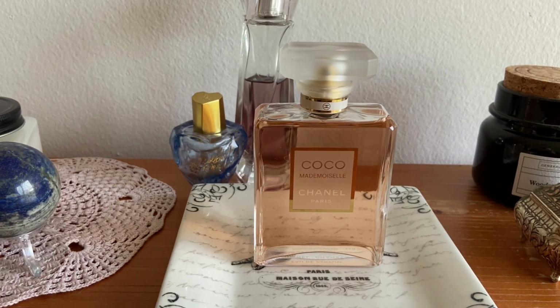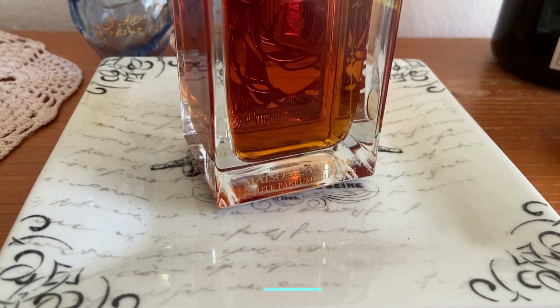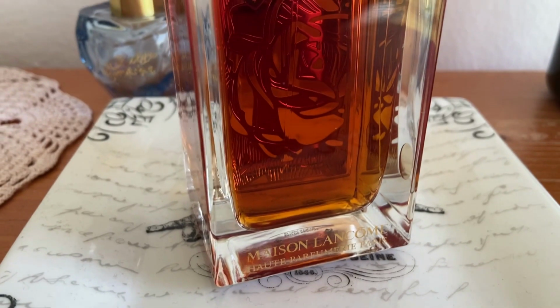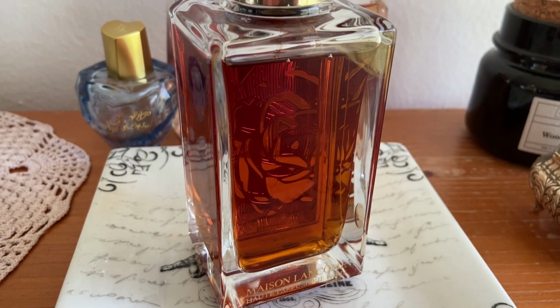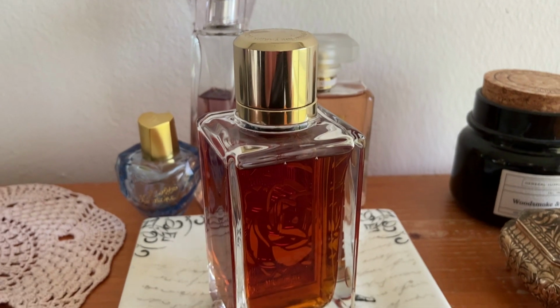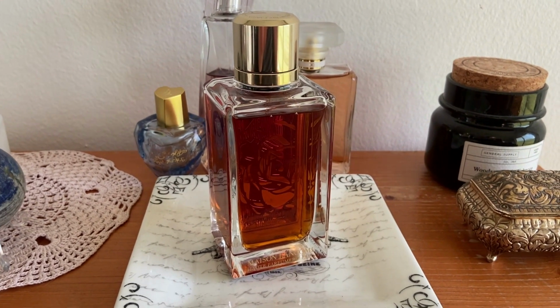So that was Coco Mademoiselle from Chanel. And next up, we've got Oud Bouquet from Lancome. And I'm pretty sure everyone knows about this perfume by now. It had its moment a couple of years ago. Everyone on social media was talking about it. It seems to have become a modern classic. Everyone still loves it. Well, not everyone, but it has become a modern classic in my humble opinion.